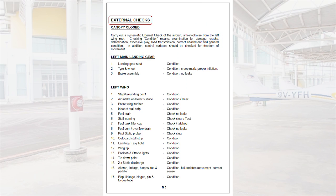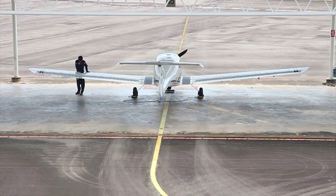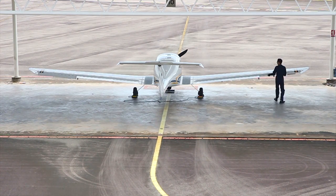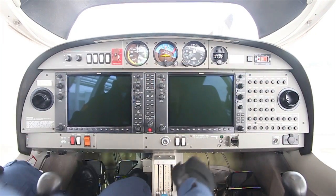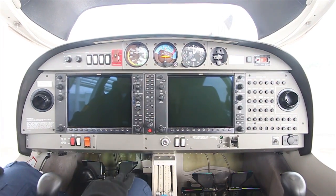In SYFC, checks are carried out according to memory, just like in the Air Force. In general, when we say external checks, it includes the initial checks like the approaching aircraft and cockpit safety checks. The external checks on the Diamond DA-40 are carried out in an anti-clockwise manner around the aircraft. Going about the checks in the correct sequence is important as it ensures things are done in a proper order, and it is also often organized in a logical flow to help a pilot remember them better.